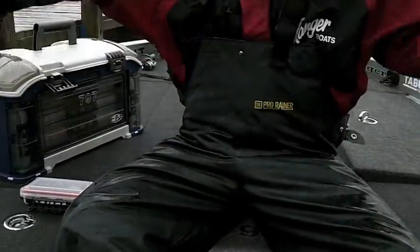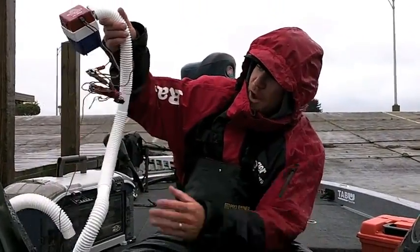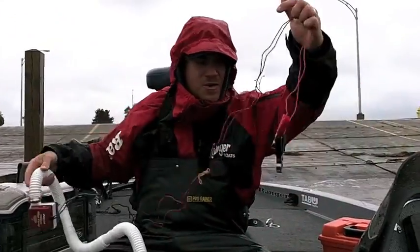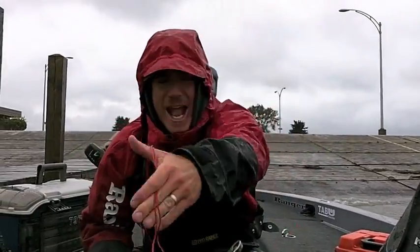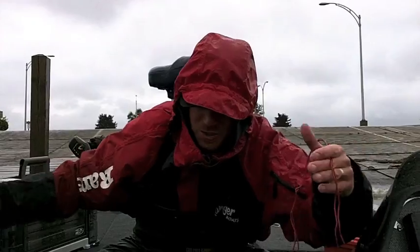I've got about 6 or 7 feet of discharge hose on one end, and about 10 or 12 feet of wire on the other end with 2 big alligator clips. Now I just made this. I bought the wire, the pump, the hose, and I put the clips on. I can clip it to any battery in the boat, throw it down in the bilge area, put the hose over, and pump this boat out and just leave it run continuously.